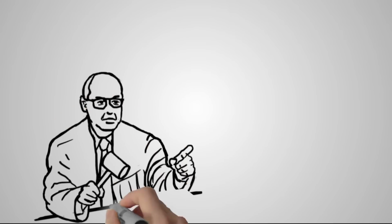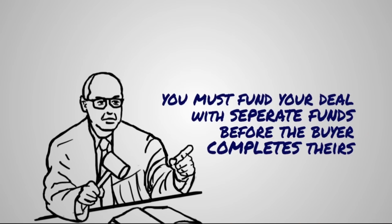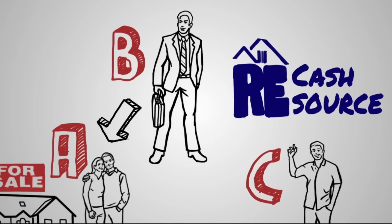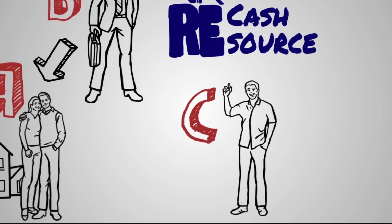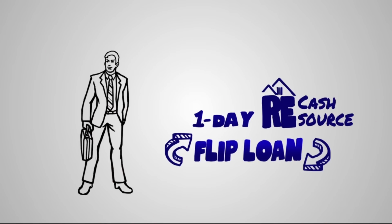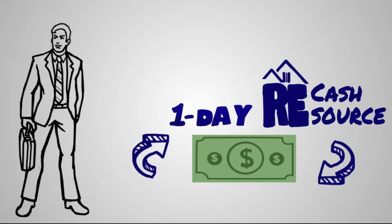The only thing is, in order to comply with the laws that govern double closings, you must fund your deal with separate funds before the buyer completes theirs. So, in order to make that happen, RE Cash Source will wire 100% of the money for you to purchase the property from the seller, A. Then after that deal is signed, the buyer, C, brings their money to closing. With that money, you pay off the original one-day flip loan from RE Cash Source, including any fees charged, and the rest of the profit is yours to keep.